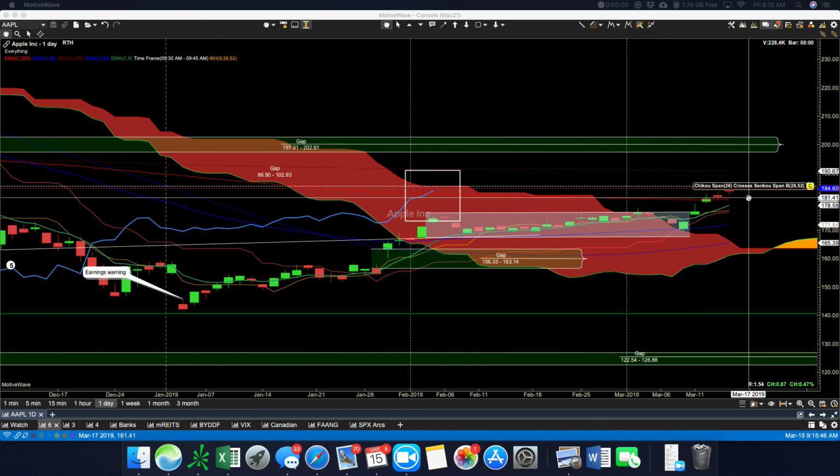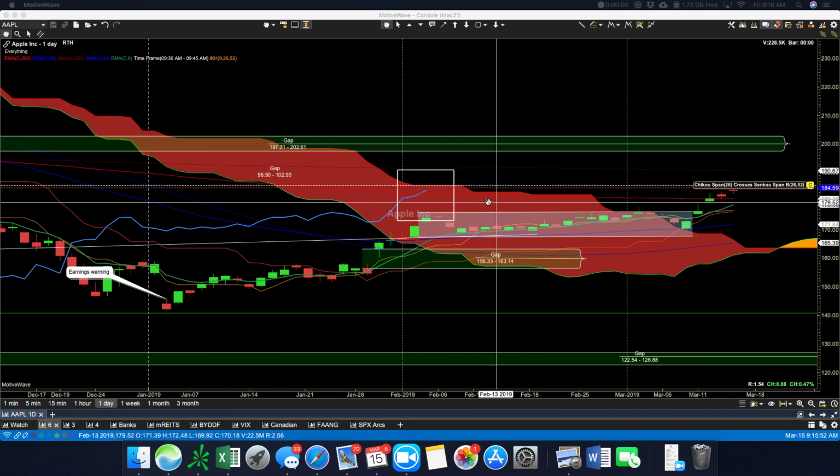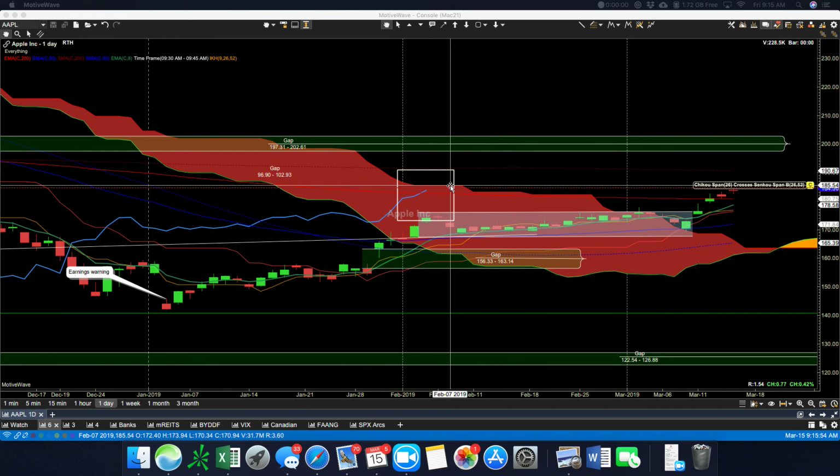Now our next point of resistance is going to be the Chikou span meeting this flat portion of the cloud, and we should find Apple maybe today, more likely early next week, making a run at 185.54, and you're going to see resistance at the cloud and then a pullback. So let's keep an eye on those 2 things in the market today.